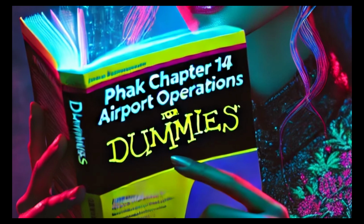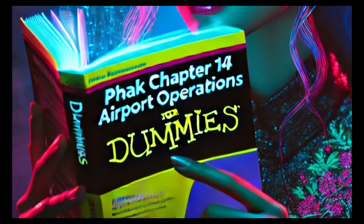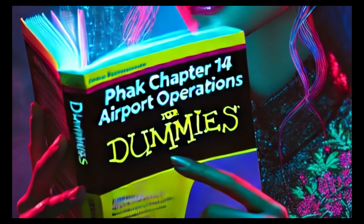First off, not all airports are created equal, right? You got it. It's not just about those mega hubs you see in the movies. Your PHAK source actually breaks it down into 5 main categories, ranging from those bustling commercial airports all the way to smaller general aviation fields. You've got your cargo airports. Think massive planes moving freight, not people. And then there are reliever airports, which are designed to ease congestion at those busier hubs.